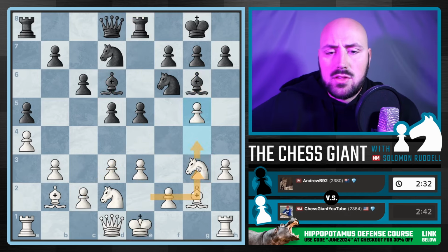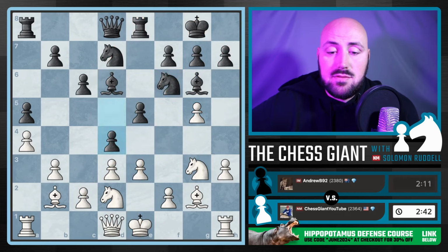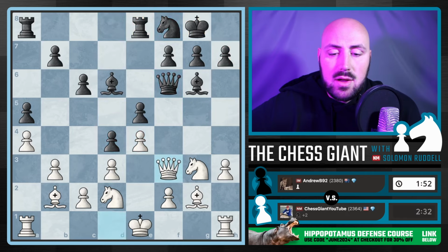Play g4, tuck the knight. Now this knight has nowhere to go safely. Okay, and my opponent here decides to play d4. I lock it up with e4. Very next move, I take the knight. Now I continue with queen f3. I'm up in material. Let's trade, right?